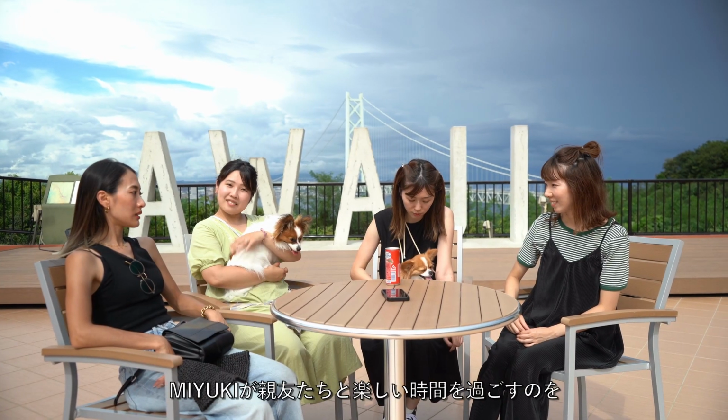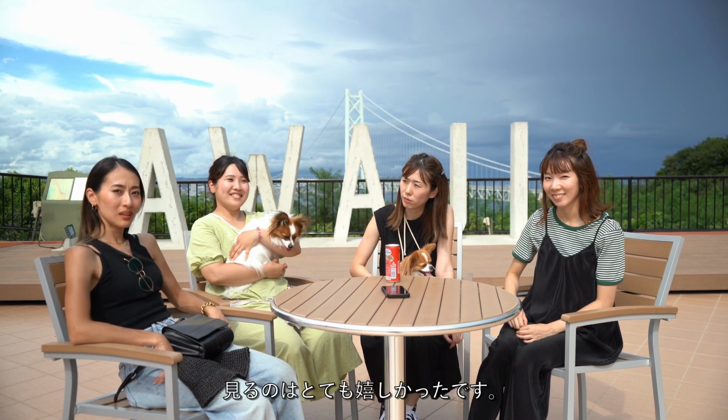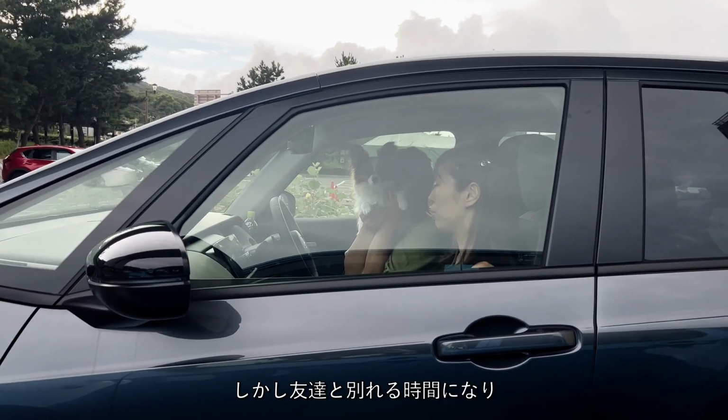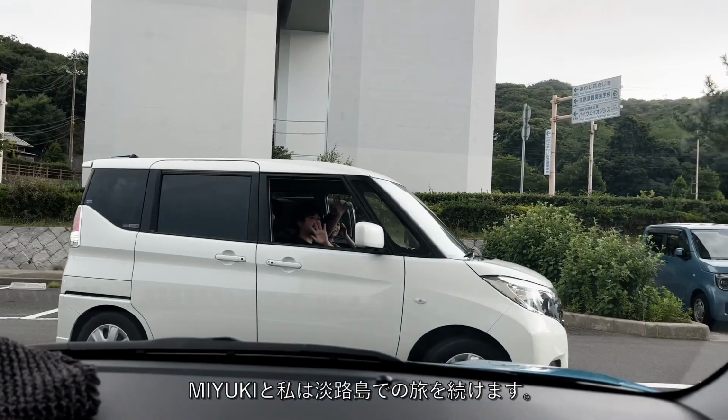It was very nice to see Miyuki enjoying time with her best friends. But it was now time to bid farewell to our friends, and for Miyuki and me to pursue our journey in Awajishima.